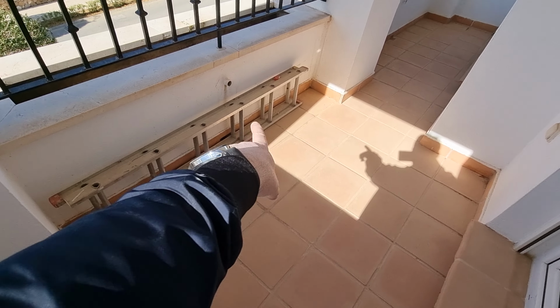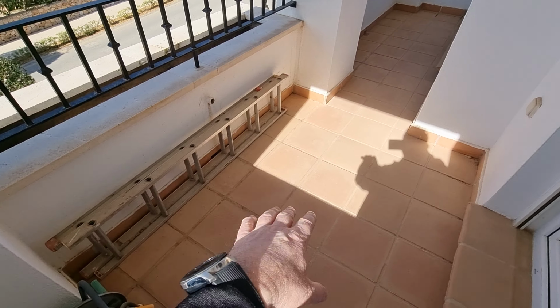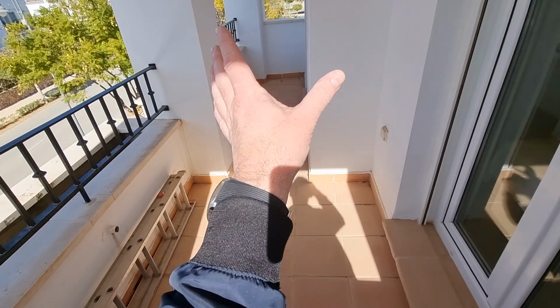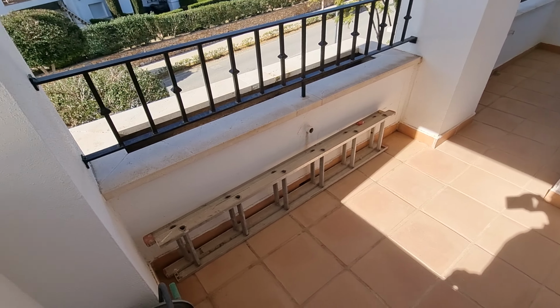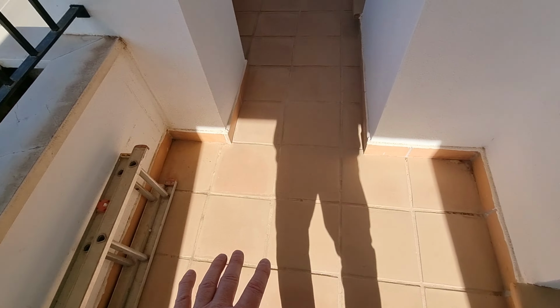So you can easily get a little table for 4 here or a table for 2 here. So you've got 2 terraces that you can go between, and it goes east to west. This is west and the main terrace is east, so you can go between the 2. Great size terrace space this side as well.